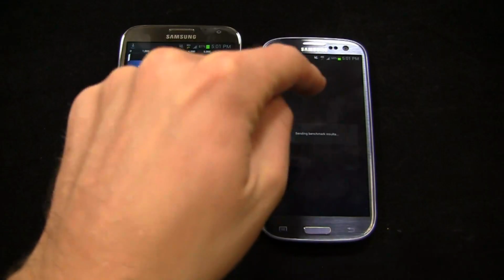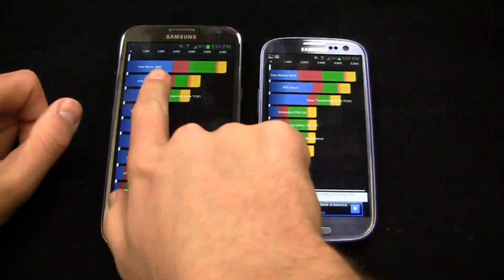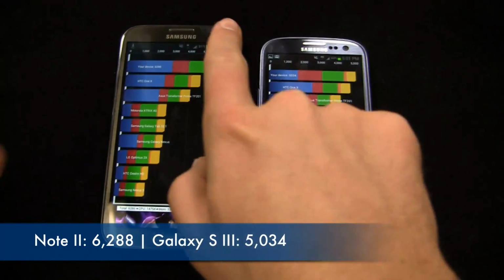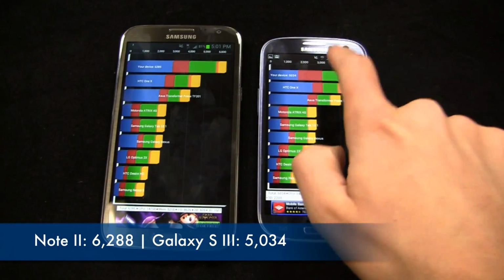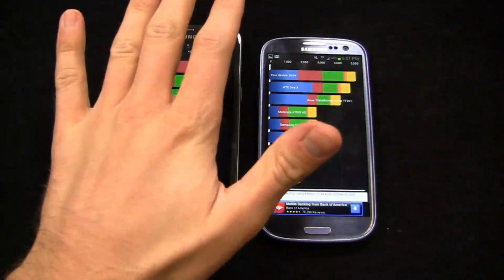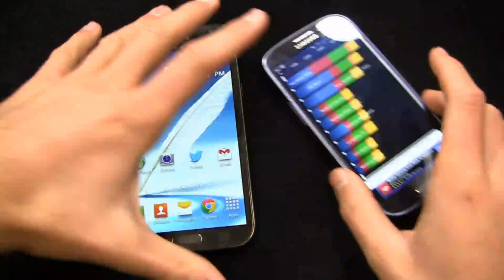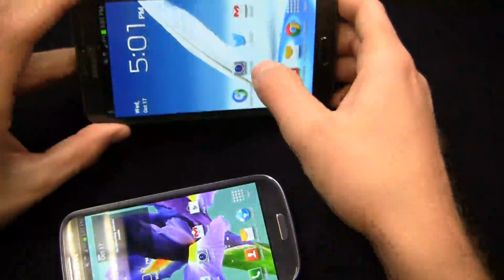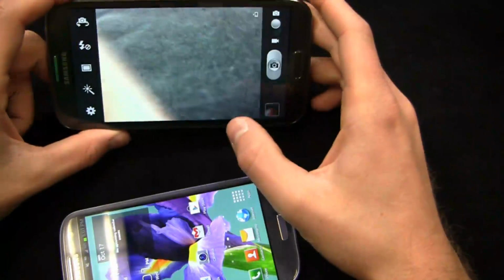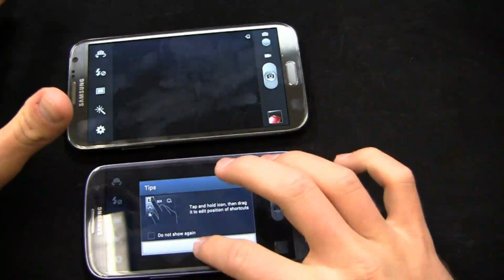Then over here, let's take a look. 5,034. So Quadrant standard, 6,285 over here, 5,034 over on the Galaxy S3. So you can see some differences here with the quad-core Exynos processor as opposed to the dual-core Snapdragon S4 CPU. That said, I'll tell you again, in day-to-day use, you won't notice a difference when it comes to testing both of these devices.